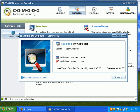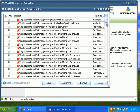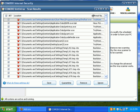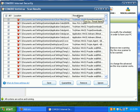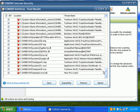Okay, guys, I'm back, and that scan took 11 minutes and found 128 threats. So if I click results, I can see all of these are pre-checked for me right over here. And over here, it tells you what the threat name is. So going down the list, you can see all that stuff. And then I can just say quarantine.